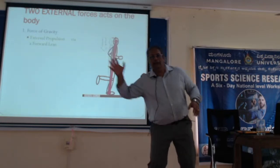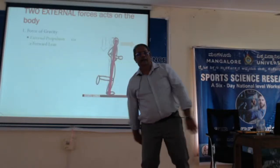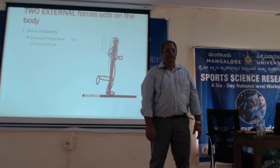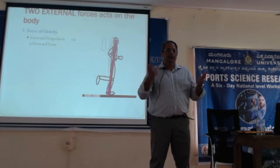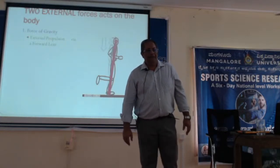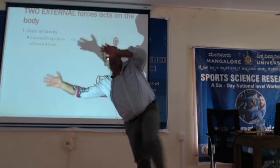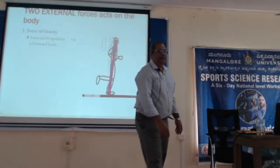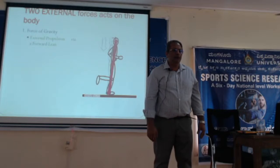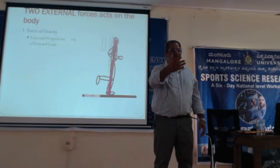Shoulder. Upper body. Upper extremity, shoulder. Shoulder. Opposite leg. Opposite leg means... Yeah, just demonstrate this.